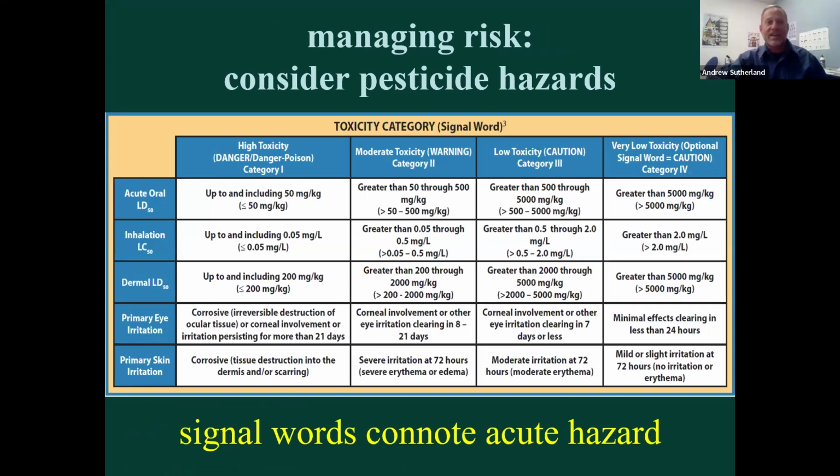When we use pesticides, we manage risk. Pesticides are absolutely a valuable part of an IPM program when they're warranted, but we can look to minimize the risk associated with those materials. So on your products, you have a signal word. Now that's an EPA connotation of acute hazard. How dangerous is this thing to mixers, handlers, applicators, bystanders? And it's important information.